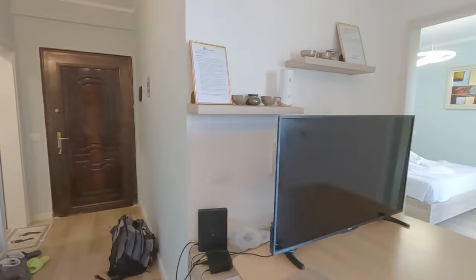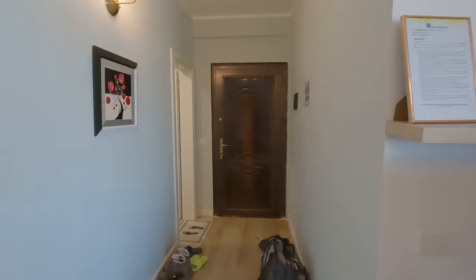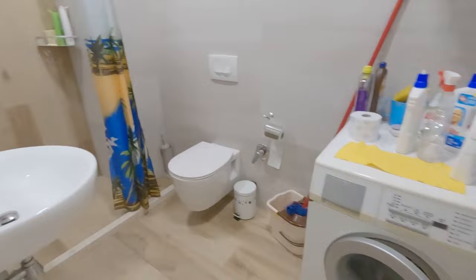This was listed as having a streaming service, but it actually does not have an account. You've got to use your own account. Now we've got the bathroom here. Washing machine's very handy. Got a nice rainfall shower head as well as that other fixture. It's a very nice compact apartment, beautiful location, beautiful views. Not one, but two balconies overlooking the water, which is quite handy.